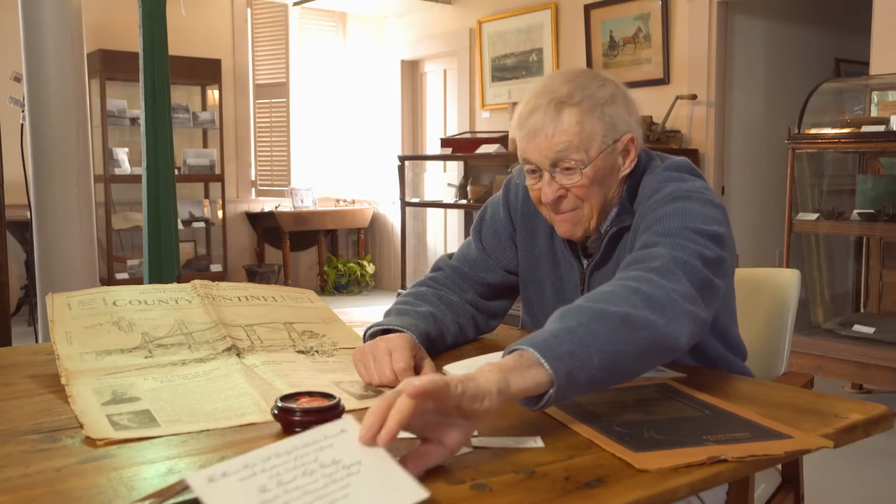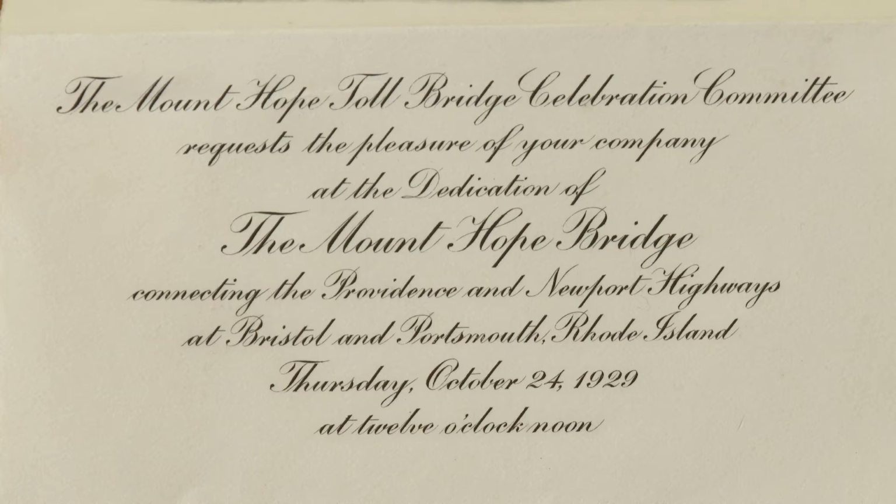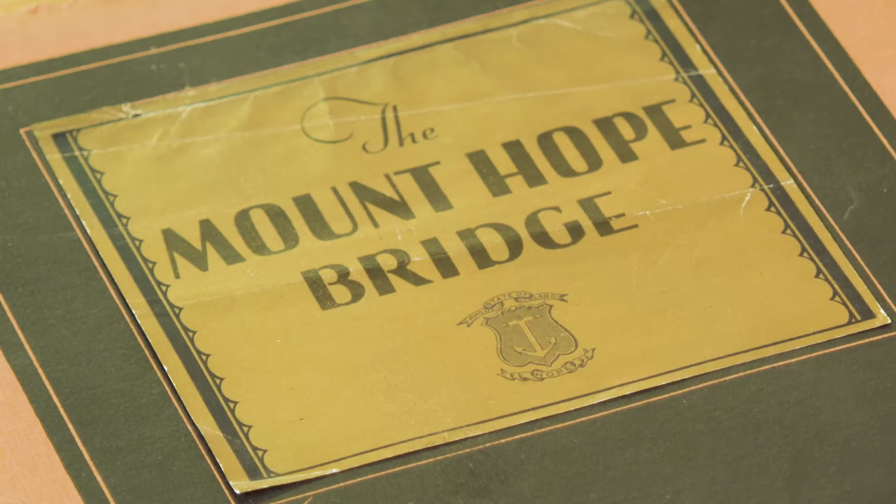We have an invitation here. The Mount Hope Bridge Celebration Committee requests the pleasure of your company at the dedication of the bridge, connecting Providence and Newport highways at Bristol and Portsmouth, Thursday, October 24th at 12 o'clock noon. Then we have this brochure, which has the schedule from that day in it, the dedication exercises.